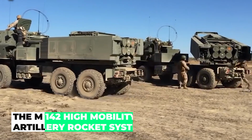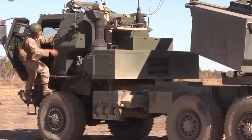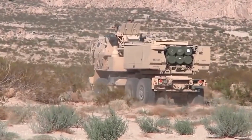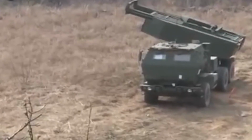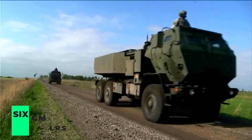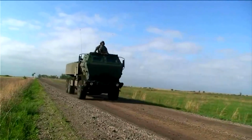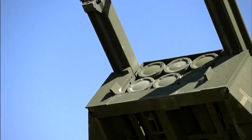The M142 High Mobility Artillery Rocket System is a lightweight multiple rocket launcher manufactured for the United States Army during the late 1990s. It utilizes a normal US Army M1140 vehicle chassis. The M142 features a single pod capable of carrying either 6 GMLRS rockets, 2 PrSM missiles, or 1 ATACMS missile. It is capable of firing all multiple launch rocket system family of munitions. Utilized from ships, the technology expands the United States' land strike options.